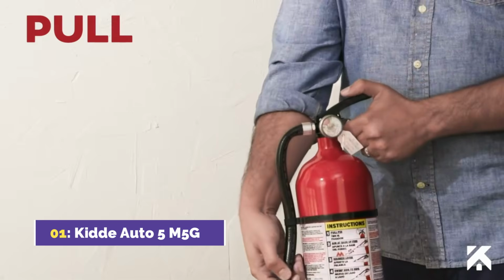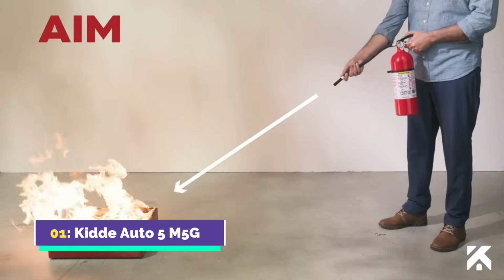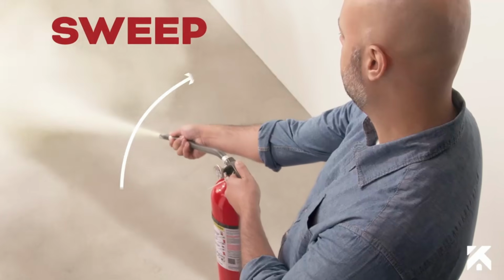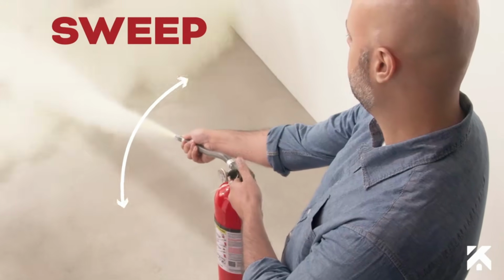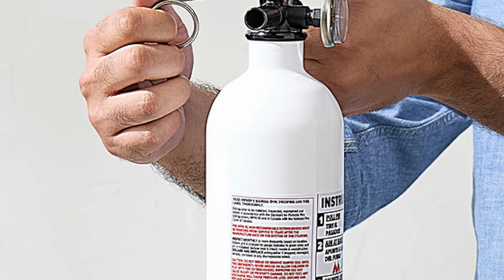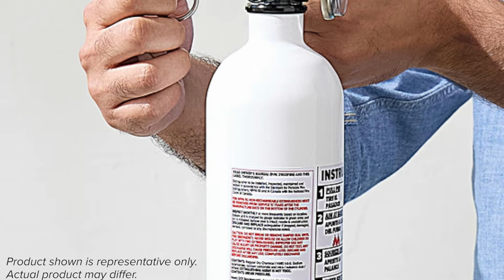And finally, our number 1 pick is the Kidde Auto 5 M5G, built specifically for cars and trucks. Its 5B rating targets common vehicle hazards involving flammable liquids, gases, and electrical equipment, while 2 pounds of sodium bicarbonate dry chemical provide the extinguishing agent.